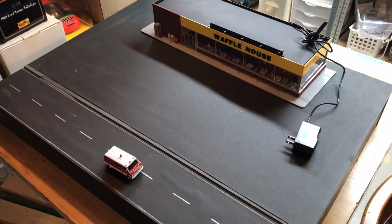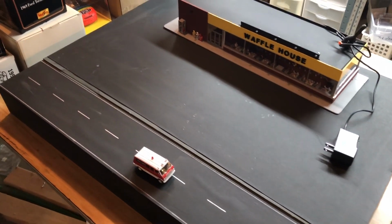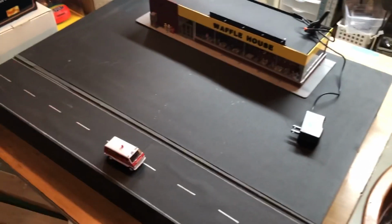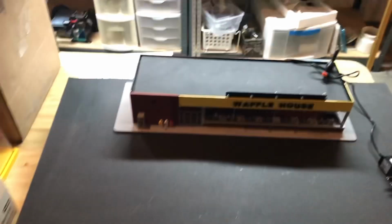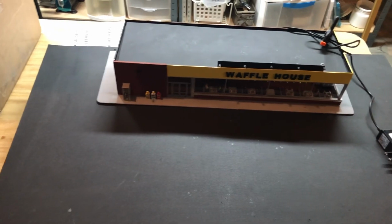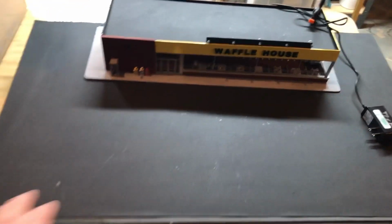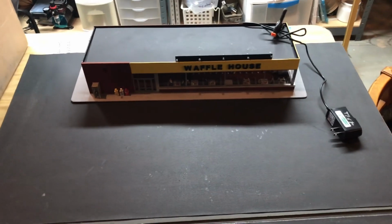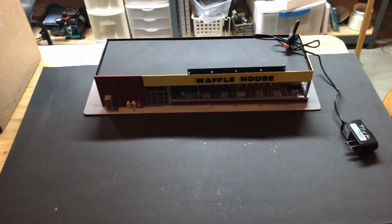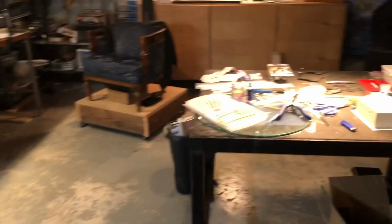And then we have the Waffle House. Just need to finish it. I got to add some detail to it. It's a little bit too much parking lot. Gonna add some grass to it, parking lot stripes, and maybe some signage. Gonna add some street lights across the front, a couple parking lot lights, so that'll light up. Eventually I'm gonna put a sign up in there, so this will hopefully be done by the 28th.